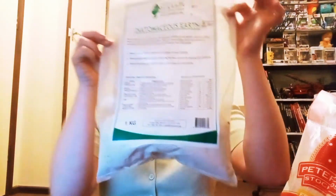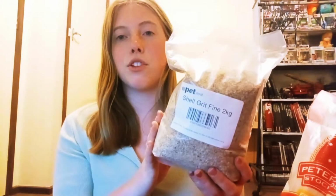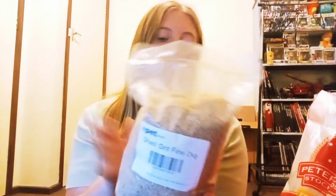If you know how to pronounce this, please let me know. I always seem to butcher the name. But yeah, it's just a pack of that, just a kilo, I think it is. Got one of them for my chicken kit. I also picked up a small bag of fine shell grit for the chickens.